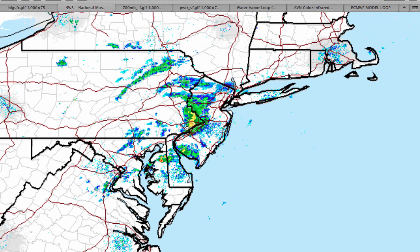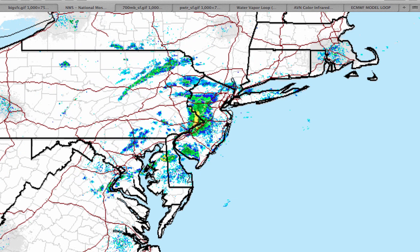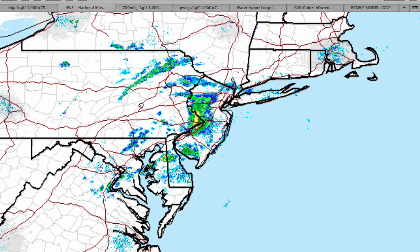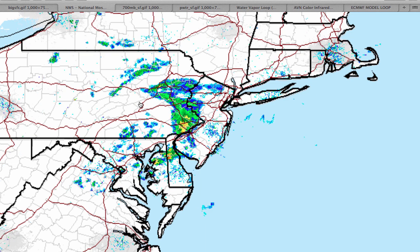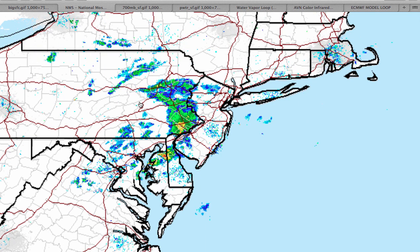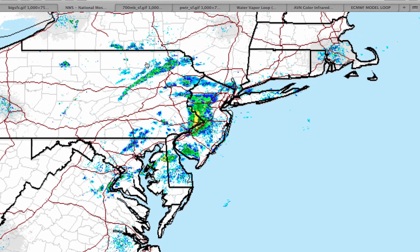But what I'm expecting is that this shower will continue to press to the east, head towards New York City and the New Jersey coast, and then exit out of here. And by the time we get to the afternoon hours, everyone will be high and dry. So that's the good news, but we're going to deal with a few showers this morning.